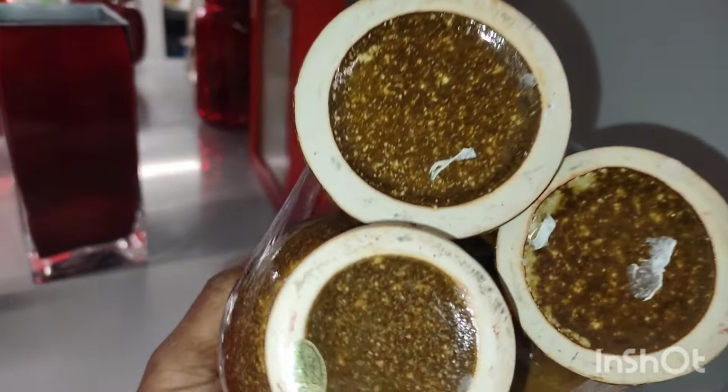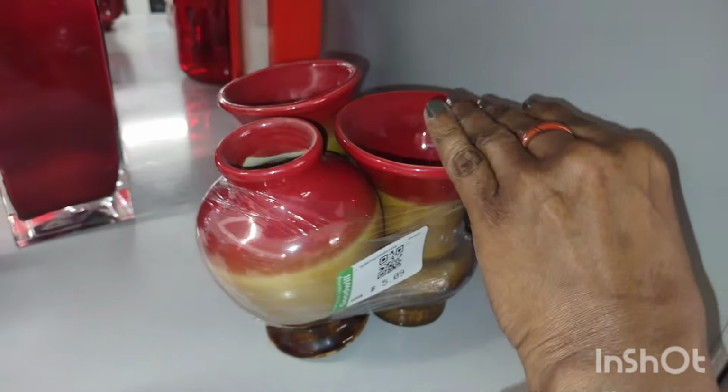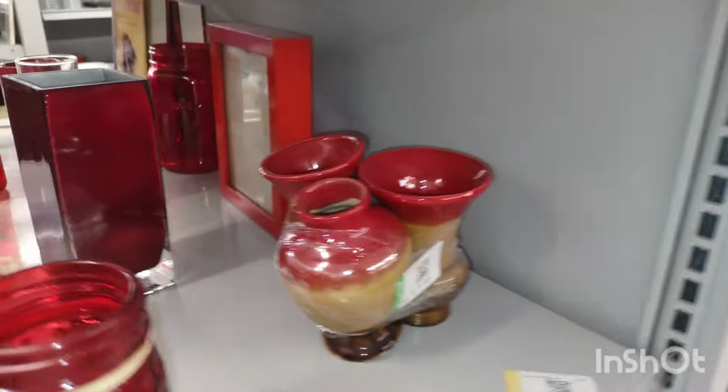I noticed that. These were gorgeous. I thought they were vintage, but they're not. The sign clearly says made in China. It's a newer sticker, but those were cute little pottery pieces.